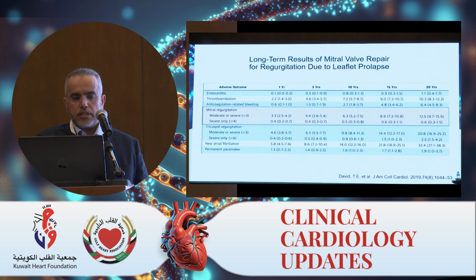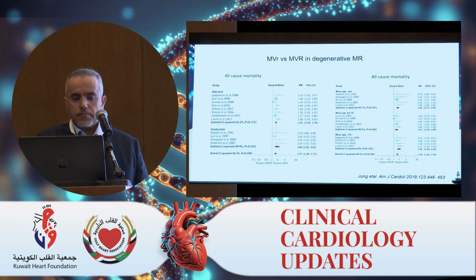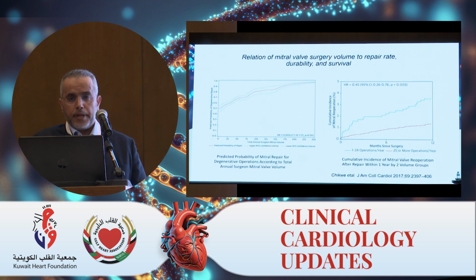Now, if we talk about surgery, we know that mitral valve repair is superior to replacement, and the outcome is actually good. Here we have clear data that mitral repair in primary or degenerative mitral regurgitation is better than mitral valve replacement, and regardless of age, it is still a better option. The problem with repair is that it should be done by an experienced operator. And when we talk about an experienced operator, we have to look at the volume of surgery that has been done. We can see in this slide that the more surgeries done by the surgeon, the better the outcome, if we look at the left side of the screen. The cutoff number put forward was 25 mitral valve repairs per year to be called an experienced operator.